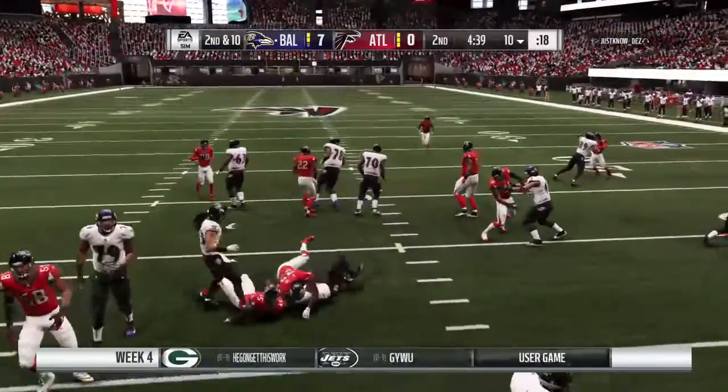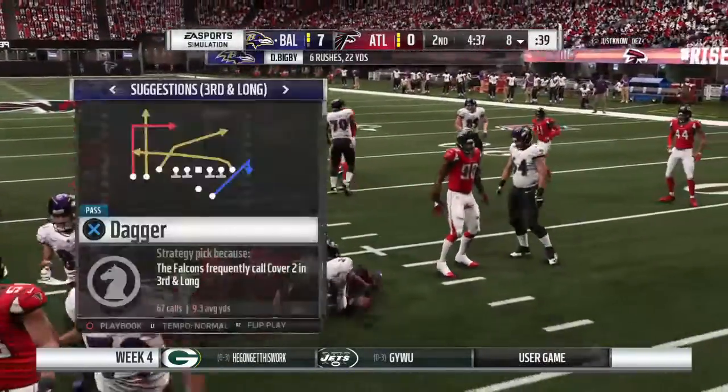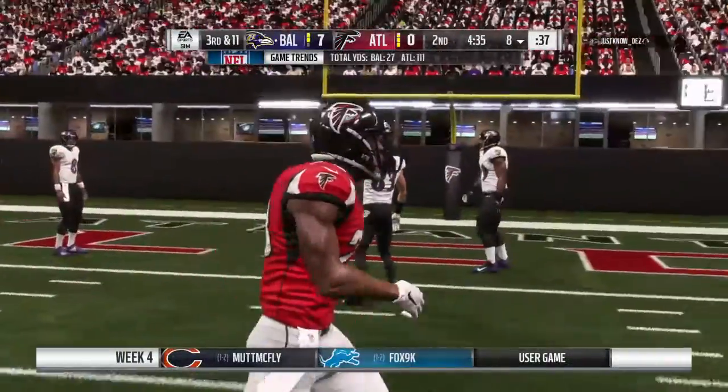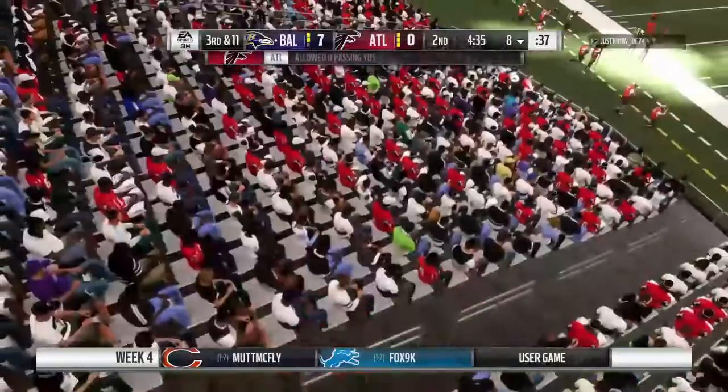And they'll run it here. And he is met quickly in the backfield. Down he goes, folded like a lawn chair. It'll be a loss of a yard, and that's going to lead to a 3rd and 11.